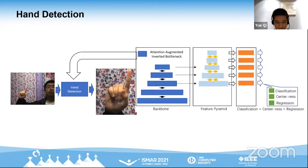Here we show our pipeline. First, we extract the hand part from the input with the hand detector. The key insight of our hand detector is incorporating a novel attention mechanism to capture the non-local context dependence between hand and joints. To be more specific, we embed an attention-augmented inverted bottleneck block in our network. It's more like the focal loss.